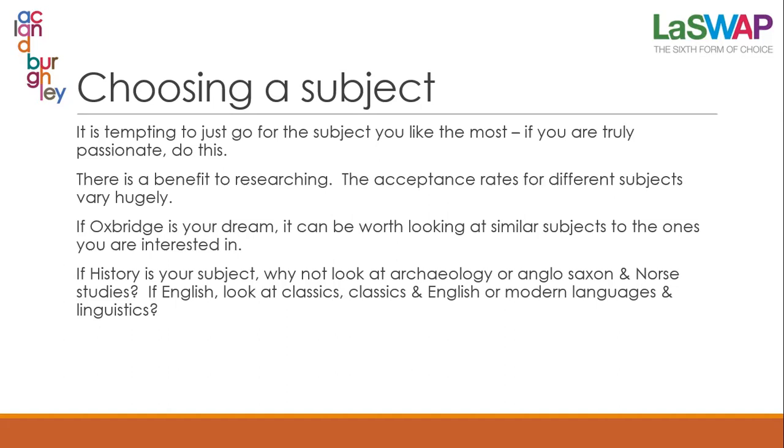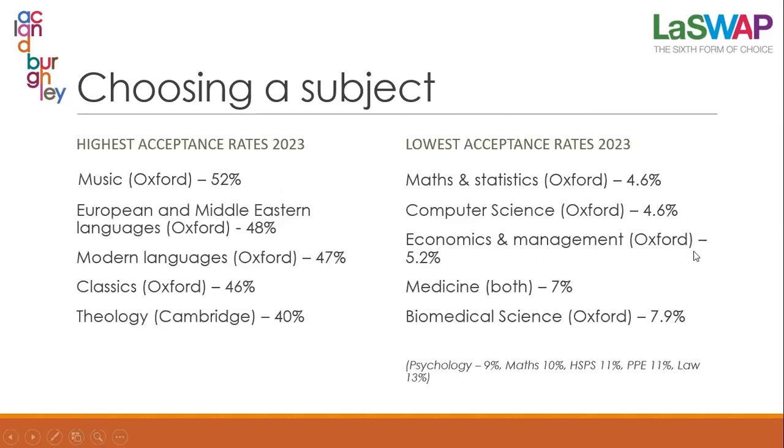If Oxbridge is your dream, if that is somewhere that you really want to go, have a look around at similar subjects to the ones that you're interested in. Just to give you a little snapshot here, this is from 2023, from this year. These are the subjects at the two universities that have the highest acceptance rates, so the highest application to acceptance, and these are the ones that have the lowest.